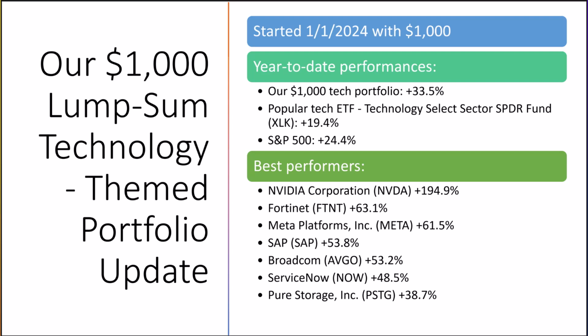Unlike our other portfolios, we are not investing additional funds each week into this portfolio. We're sticking with the original $1,000 investment and seeing how high we can grow it. The tech themes we built the portfolio around so far are artificial intelligence, cloud computing, software as a service, cybersecurity, and big data. This portfolio can invest in sectors outside of the technology sector as long as the company is connected to one or more of our tech themes.